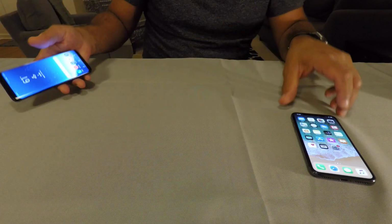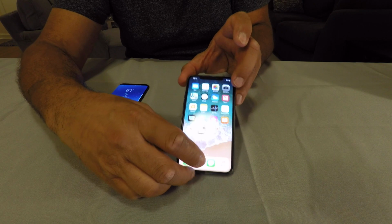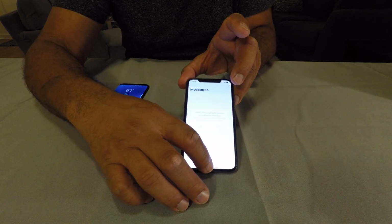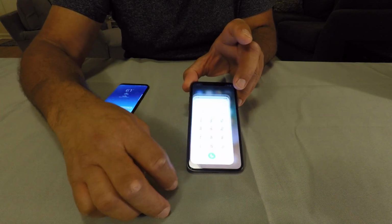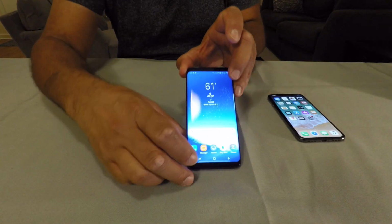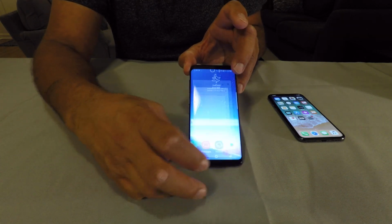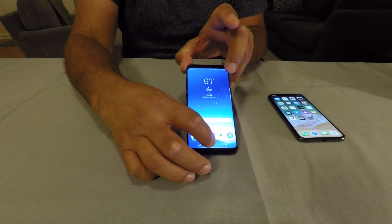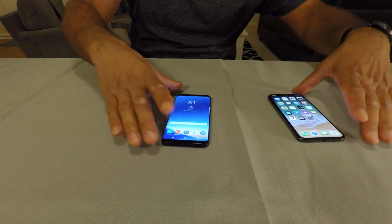No matter what's on the screen, if you press hard and apply pressure, it's going to go right back to the home screen. On the iPhone, if you're in this app, you're going to swipe up. If you're in messages, you're going to swipe up. Phone app, swipe up. So here it's just a little bit different. So phone, back, browser, back. No matter what, it's pressure sensitive right there, and it'll take you back to your home. So just a little bit different way that they go about it.